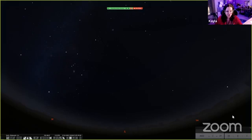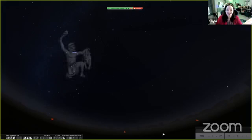He's very easy to spot. You just need to find the 3 stars that form his belt. This is Orion the Hunter. Now Orion is considered a winter constellation because he appears in our early evening sky in December, and he sticks around with us until the end of March, early April.